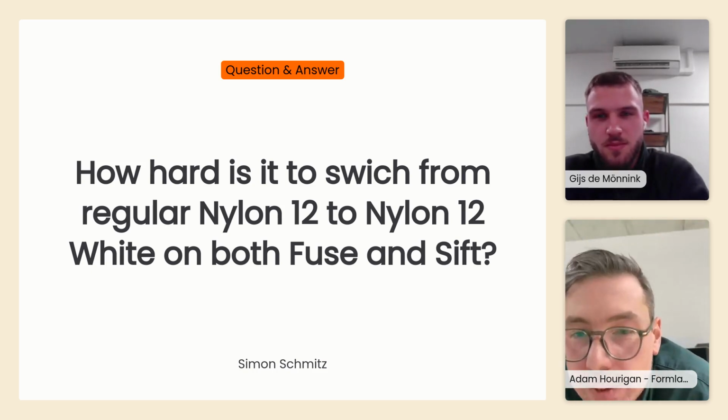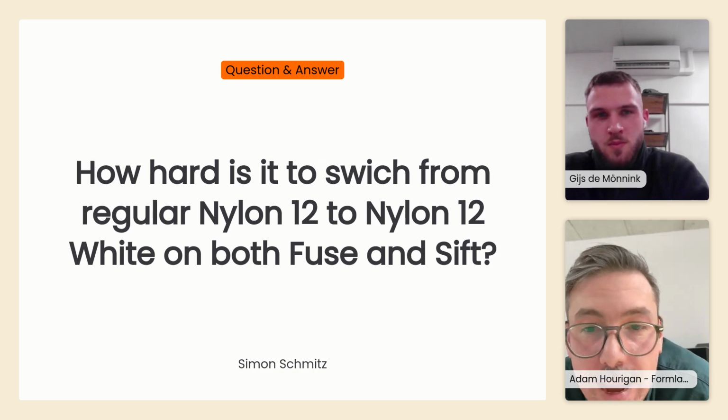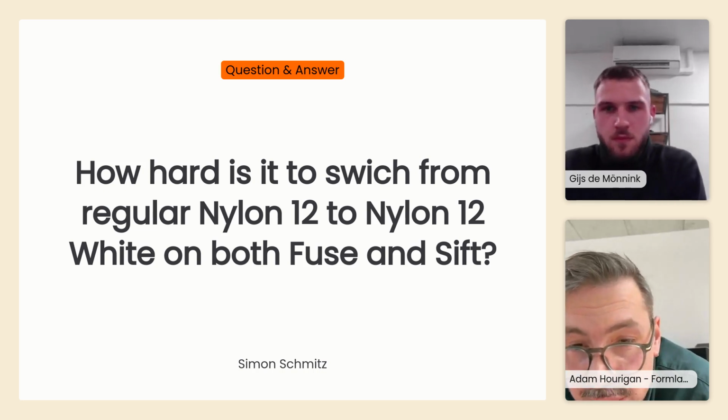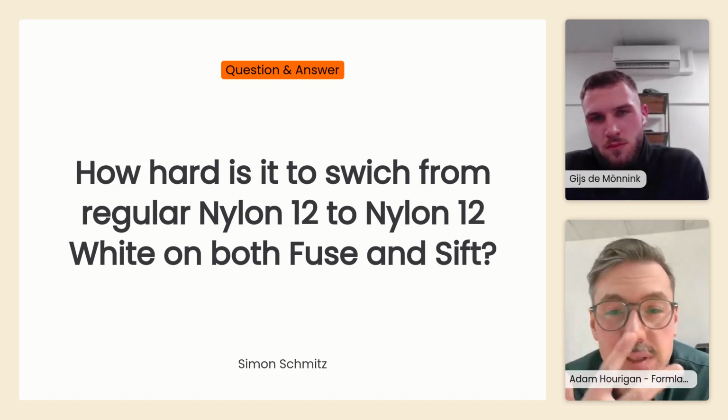It is not impossible, but it is going to take you probably numerous throwaway builds and also at least 4 hours of cleaning. The thing that you need to bear in mind, if you are switching a Fuse, it implies that you're also going to switch a Sift as well, for instance. So that means that you will need to clean out 3 hoppers essentially.